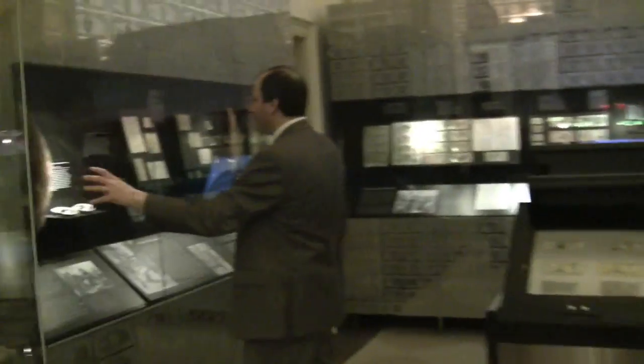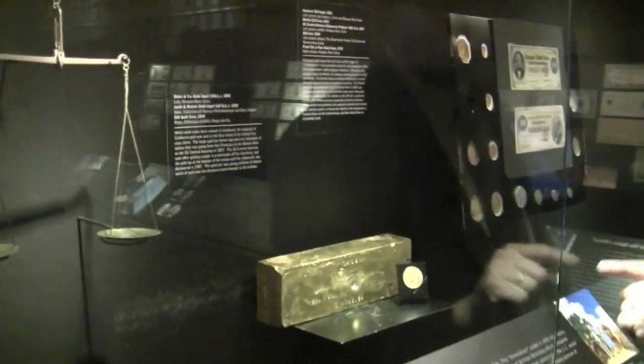And in here, this is really powerful for the school groups, we trace money in America, starting here with the beaver pelts, going through the colonial note era, through the continental, over to the bank era, where the banks are issuing certificates. There's a lot of counterfeits. This is called the wildcat banking era, through the Confederate period and the Confederate notes. And then we've got some real gold notes and a real gold bar.